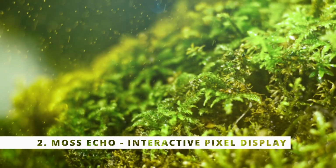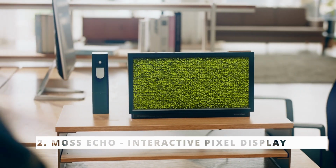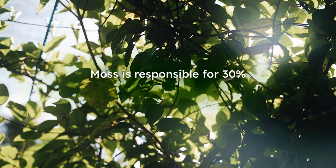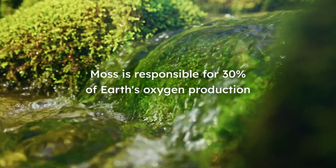Moss Echo, a groundbreaking way to bring the essence of nature into your home, whether you live in the heart of a bustling city or a serene countryside. Enhance your air quality and aesthetic appeal with vibrant greenery. Moss Echo's sleek design seamlessly integrates into any room, providing a refreshing slice of nature wherever you need it most. In your office, Moss Echo promotes relaxation and productivity by bringing a touch of nature to your workspace.